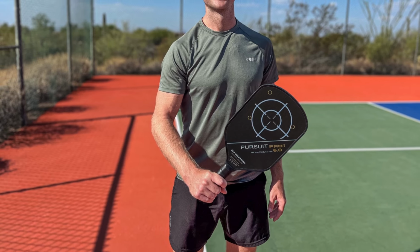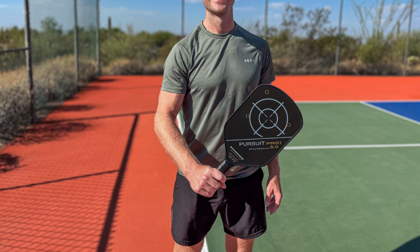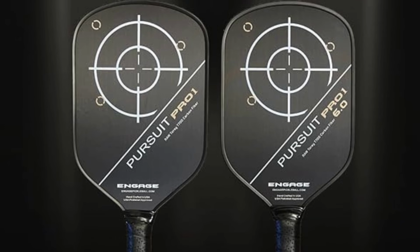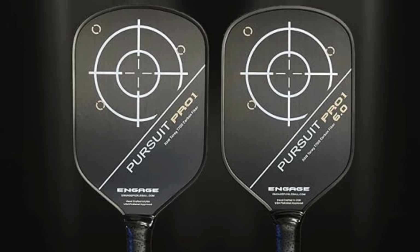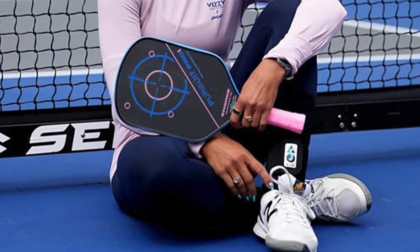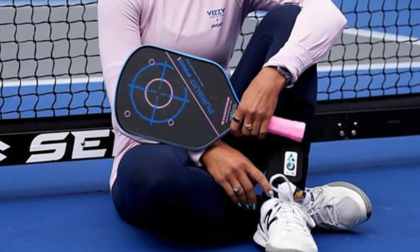from the baseline. The paddle's textured surface also adds more spin to shots, giving players better control over the ball's trajectory. In addition, the ergonomic grip offers comfort, ensuring that players can maintain control and play comfortably for extended periods. With its combination of power, spin, and control, the Engage Pursuit Pro 1 6.0 is an ideal paddle for intermediate and advanced players aiming to elevate their performance on the court, making it a top contender for competitive play.